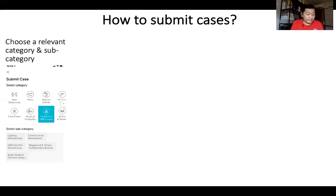All right, and you will see that there are so many other subcategories that appear. Things like lighting maintenance. Is it regarding maintenance of your car park? It could be, you know, giving feedback on the bulky waste in your common area, or talking about maintenance for your playground or fitness facilities in your neighborhood. If you click on cleanliness, there's a subcategory on dirty public areas, overflowing litter bin, or high-rise littering. If you click on, for example, construction sites, the subcategory is construction noise. Okay.